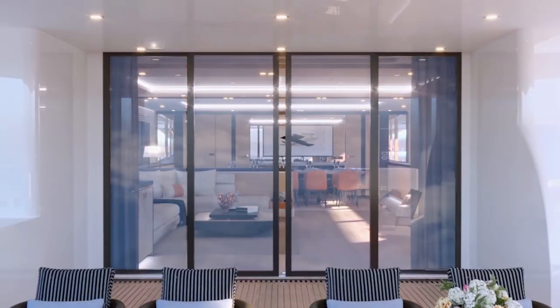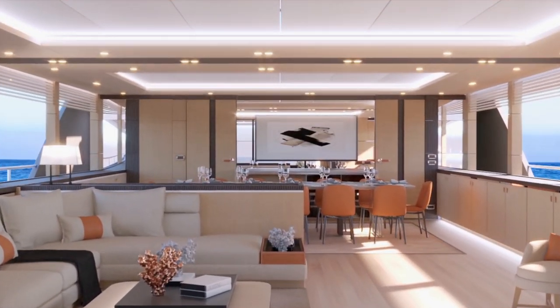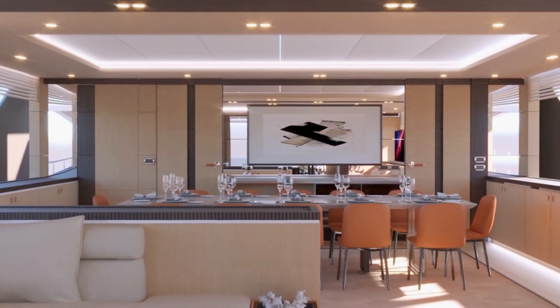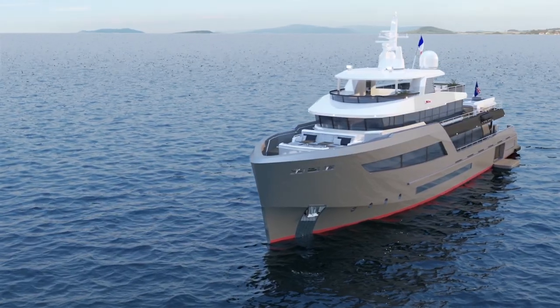All Bering Yachts are semi-custom projects designed by an in-house team of naval architects, engineers, and designers. The Bering 145 is a fully customized yacht consisting of countless details and features.